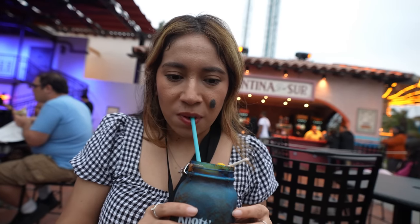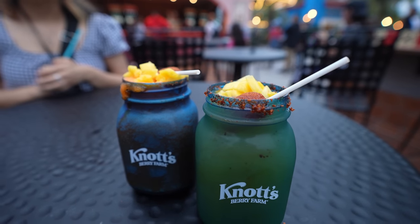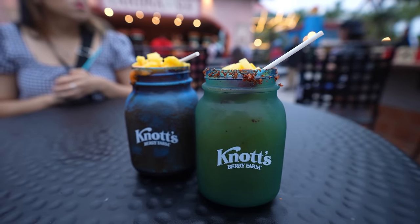Ooh, that's good. That's sweet. Wow, it's really sweet. That is alcohol, so it's going to be one of those ones that creep up on you, I'm pretty sure. This is pretty nice, really cool. And if you want to get them, it's $22, kind of pricey, but they are big and they come with a nice little souvenir mason jar.